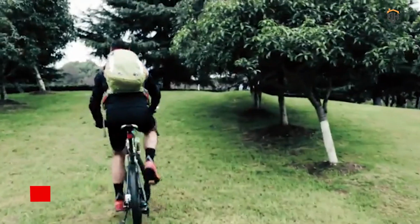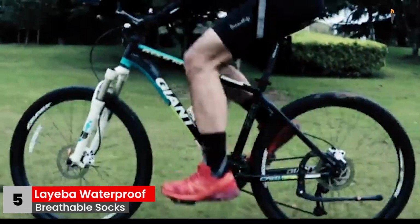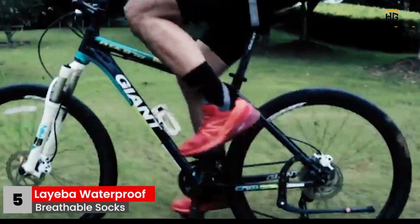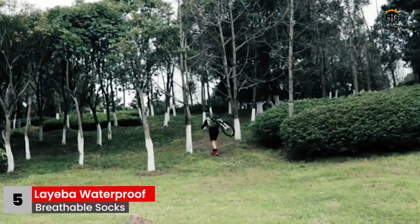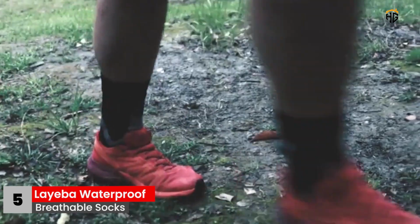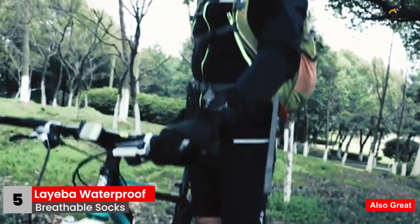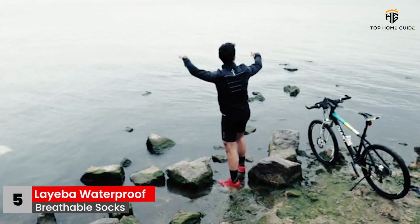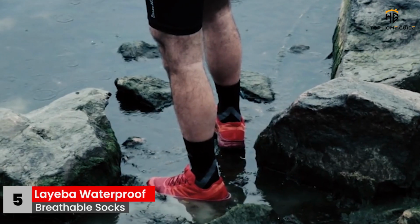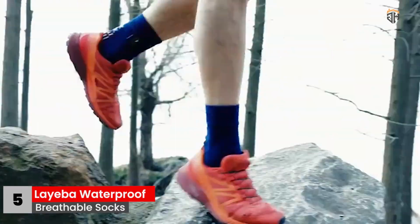Number 5. Layebo Waterproof Breathable Socks. These breathable socks from Layebo are 100% waterproof and SGS certified. Designed with 3 separate layers, these socks allow sweat to escape, but prevent any water from coming in. This leaves your feet dry and comfortable all day long. Thanks to the antibacterial function, these socks reduce bad odors and allow you to take off your shoes without embarrassment. It also helps prevent infections if you have open blisters or cuts on your feet.